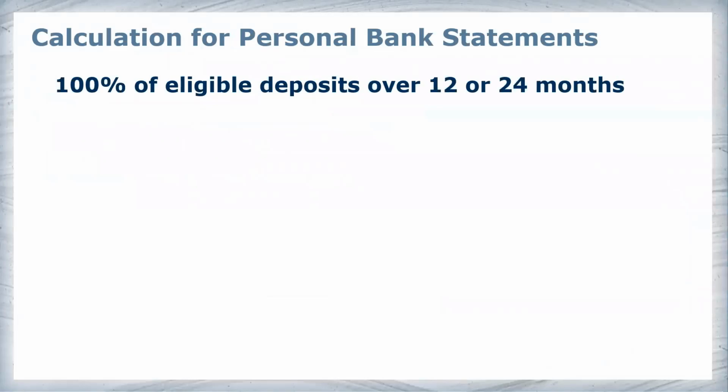So let's say the borrower has both personal and business bank statements. For the calculation, and this is a very quick one, it is 100% of eligible deposits, and you're looking at that over either 12 or 24 months. So that's the first thing you're going to determine: if it's 12 or 24 month consecutive personal bank statements, depending on the class and the qualification. And then going through that, you're going to use 100% of eligible deposits as qualifying income.